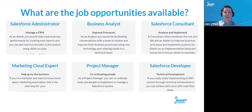Now, depending on the size of the company that you have, you will go into a company as a system administrator, and you will look after that Salesforce environment. Okay. You'll make sure it's running. You'll make sure it's efficient. You will update it, evolve it, whatever it may be. And that's what we align for you on the admin course.